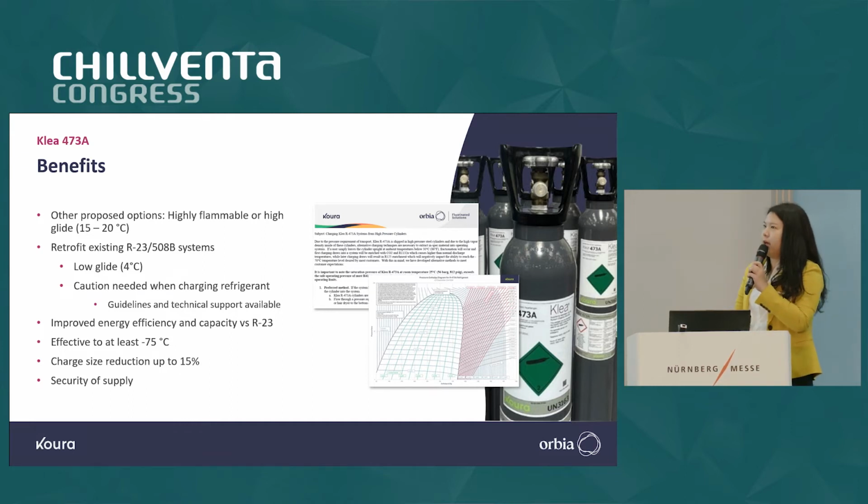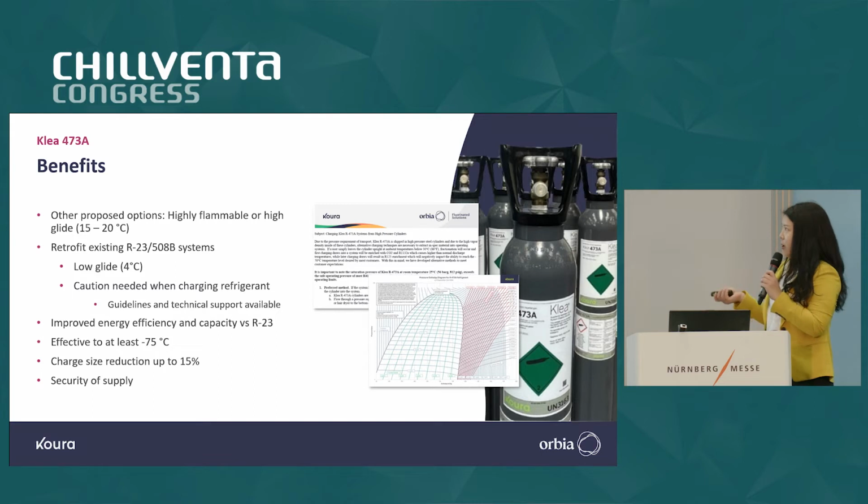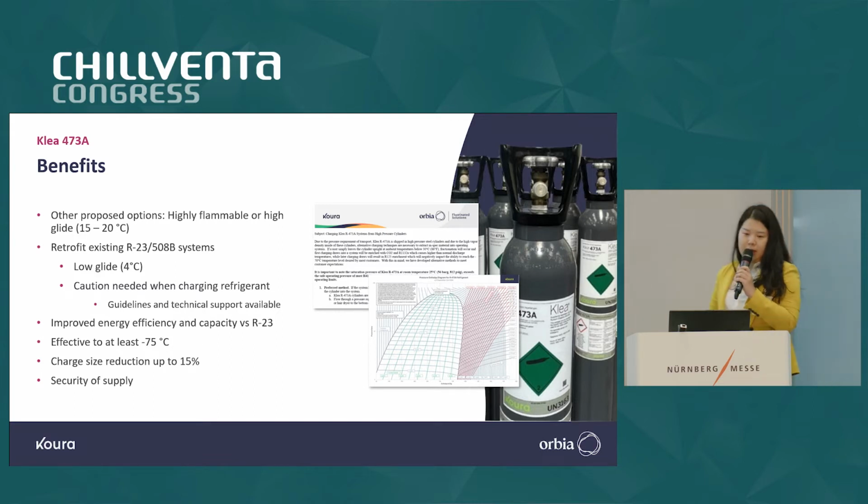And because we all know that there are further quota reductions, GWP that is very high will probably have an impact to that. And so this 85% reduction does help with the security of supply.